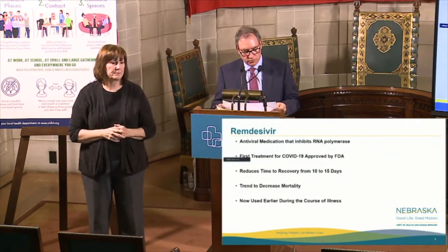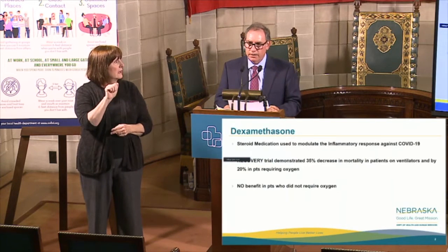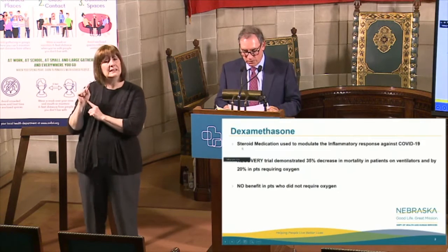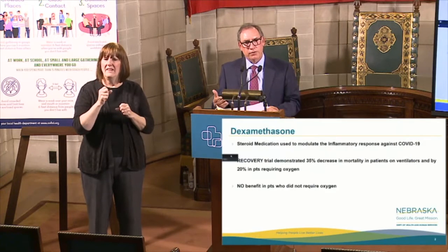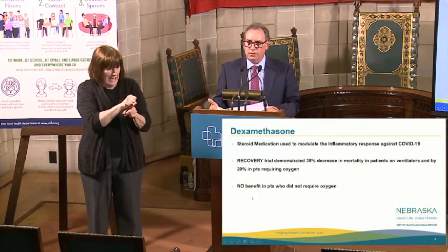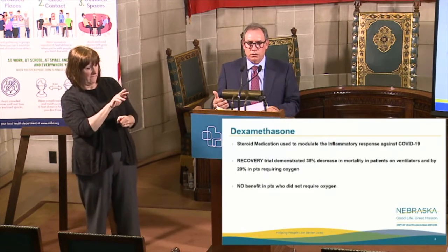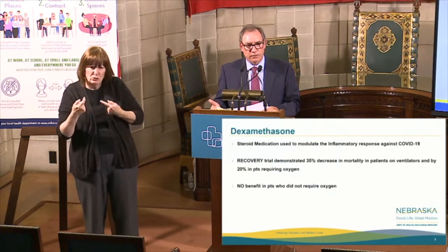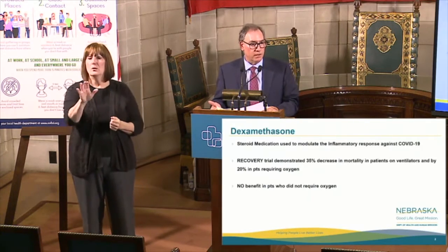So the next medication is called dexamethasone. It's a steroid medication, and what steroids do is they modulate your own body's inflammatory response. So rather than attacking the virus itself, what dexamethasone does, your own body's response to the virus is to create these cytokines and these proteins that actually try to kill the virus, but at the same time can do damage to your own tissue, your own lung tissue.